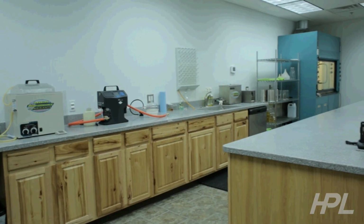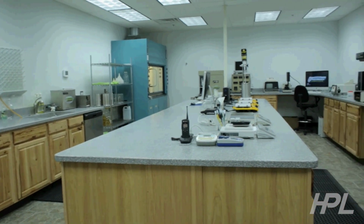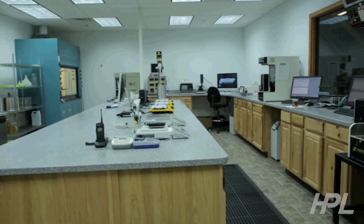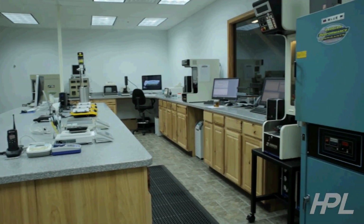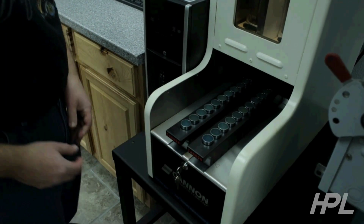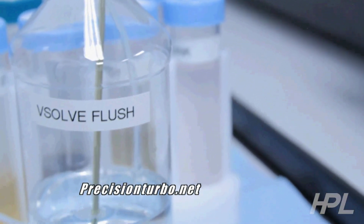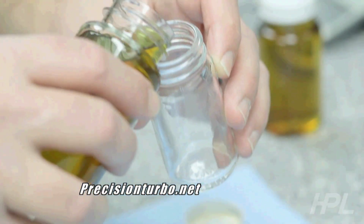Well, we've worked our way into the wet side of the quality control lab, where we're catching up with David again. And David, there are a whole lot of machines in here doing a whole lot of things. Yes, there are. We have everything required in this facility to measure everything we want to look at in the motor oil. So everything from viscosity to rust testing to foam testing, which is very important for turbochargers.